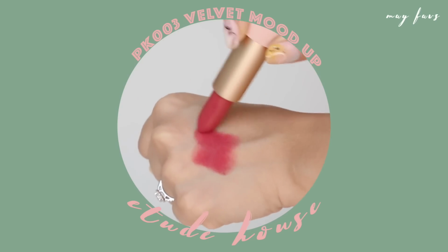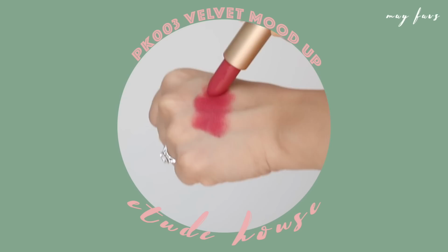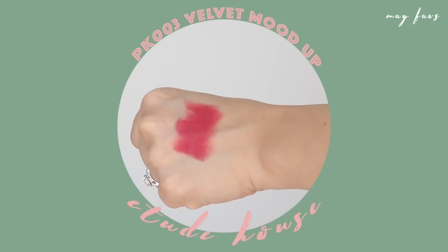My favorite shade is, of course, PK003 Velvet, and it's called Mood Up. It's the official Malaysia shade that I chose for you guys. Yes, you, right there, the one who's watching. And it is a beautiful, beautiful color. And since the crushed rose trend is still ongoing, I've been wearing it throughout April and May, and I just cannot get enough.